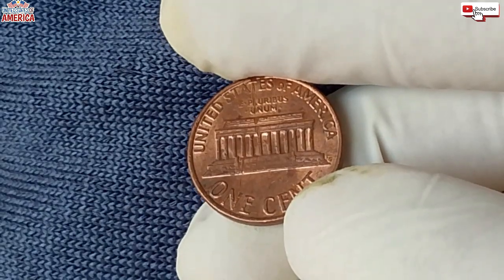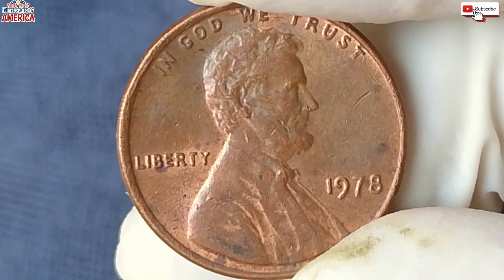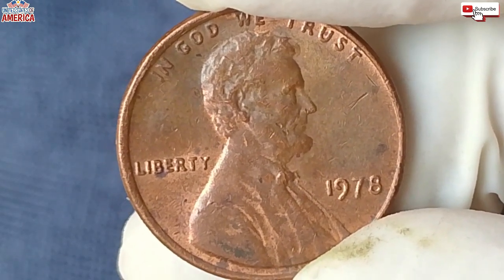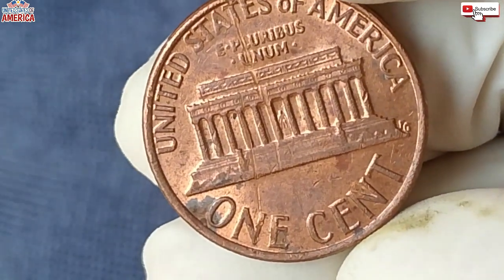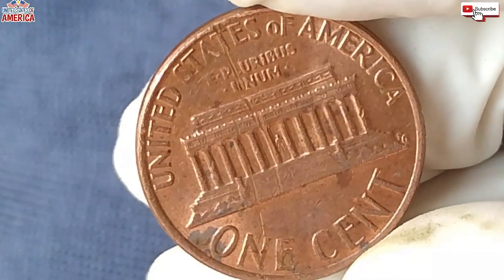These coins are often in demand at auctions and through private sales, and their value continues to rise. But what makes the 1978 double die penny particularly remarkable is not just its rarity, but its astonishing current value. As of today, a well-preserved example of this rare penny can fetch as much as $195,000. Yes, you heard that correctly, $195,000 for a single penny.